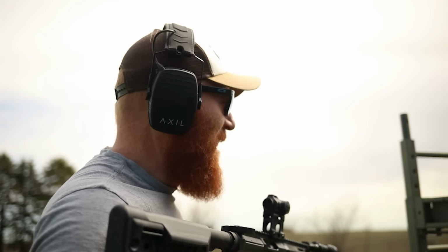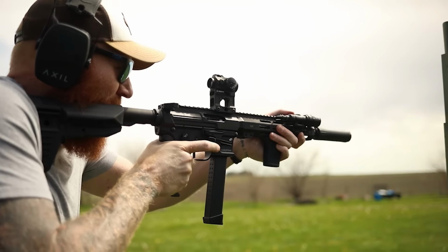This is so much fun. If this isn't the funnest rifle I've ever shot, I don't know what is.